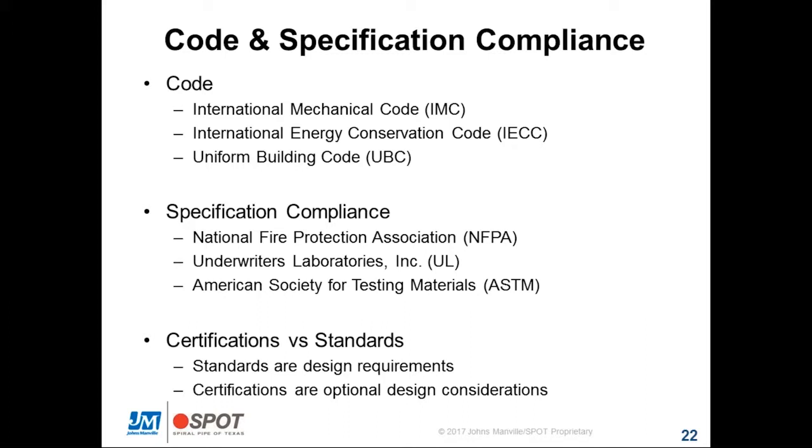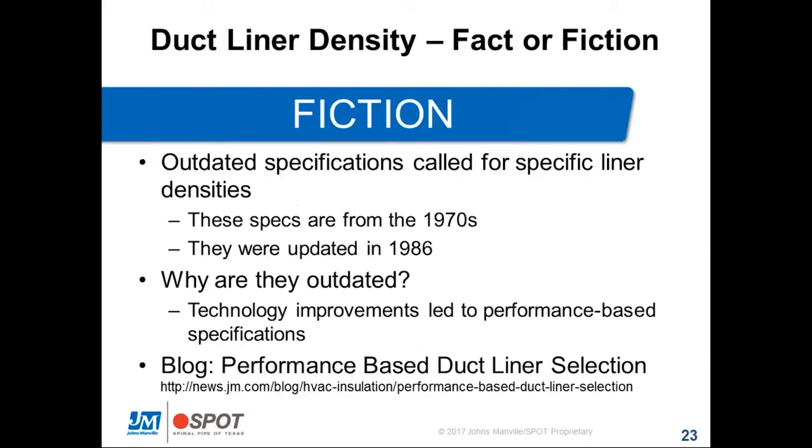One criteria that we see specified a lot relative to duct liner especially is density. In the 1970s, TIMA, or the Thermal Insulation Manufacturers Association, which has since evolved into NAIMA, the North American Insulation Manufacturers Association, published a standard called AHC-101-1975 for fiberglass duct liner. This standard addressed a number of critical characteristics that are still highly regarded today for duct liner performance, but it also was the genesis for standardizing liner density and specifications.